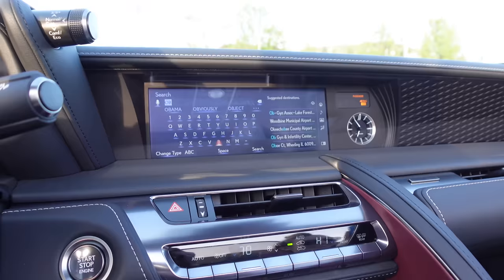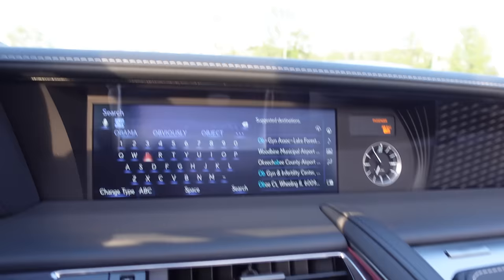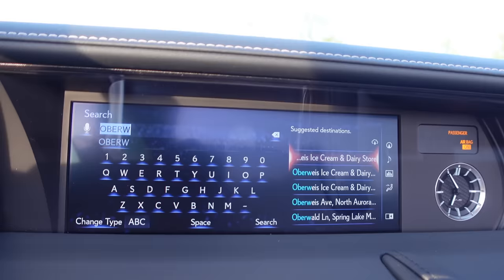So I'm trying to find directions to Oberweis, and the first suggestion is Obama, obviously, or the OBGYN, which also is not something I need. Oh, this, I do not like the Lexus touchpad. Come on. See, I keep skipping over the E. Obesity. Yeah, that's what happens when I have too much ice cream. That's what I was gonna say. That's what we're gonna have. Oberweis. There we go. This is why CarPlay is just easier.